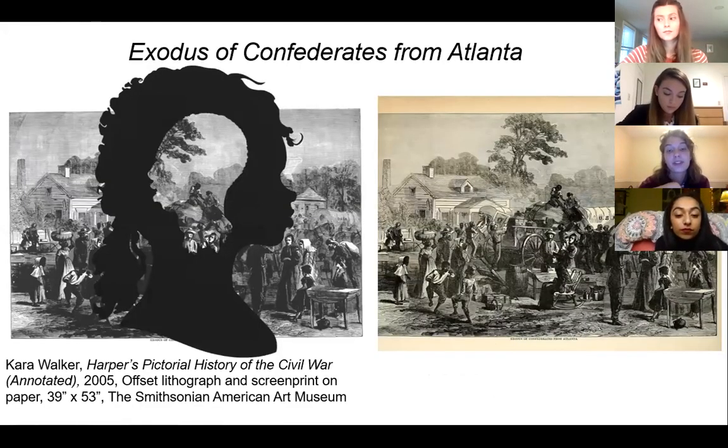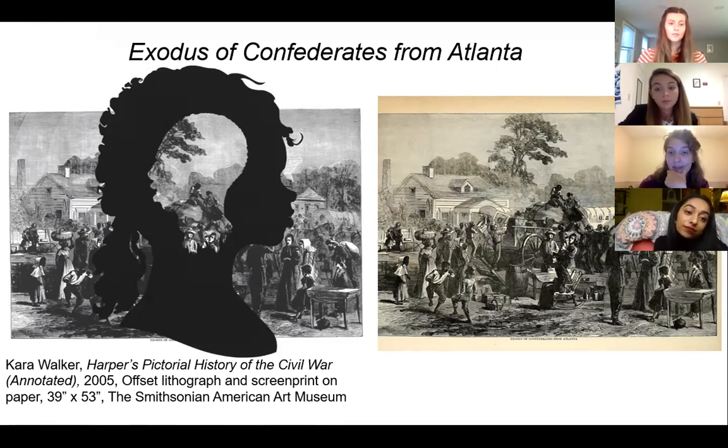Others shift the focus on an image towards details that may have been anecdotal in their origin. Here, the double silhouette focuses the viewer's attention on the tiny detail of a young Black boy helping the Confederates pack up. Employing these various techniques, Walker uses her recognizable charactered silhouettes to connect these moments from the past to the continuing legacy of slavery in present-day America.